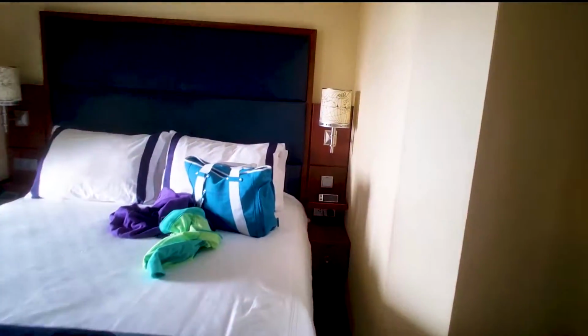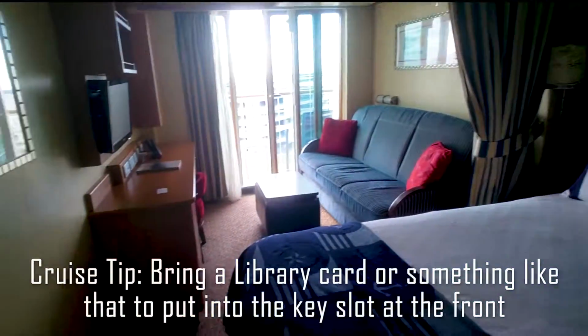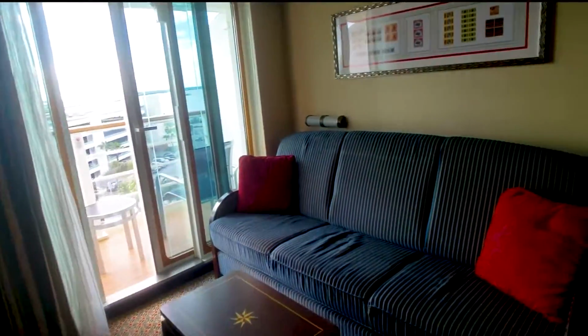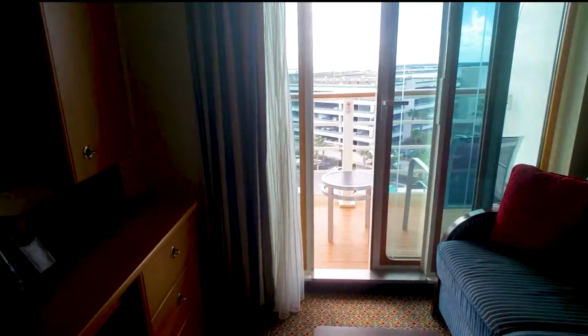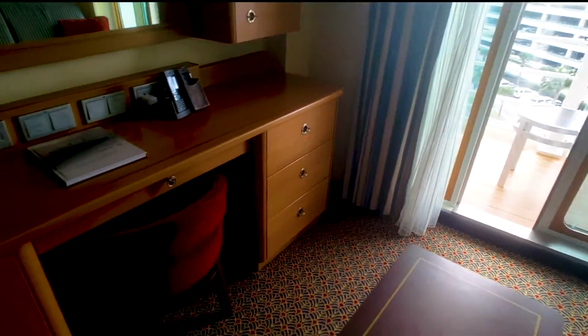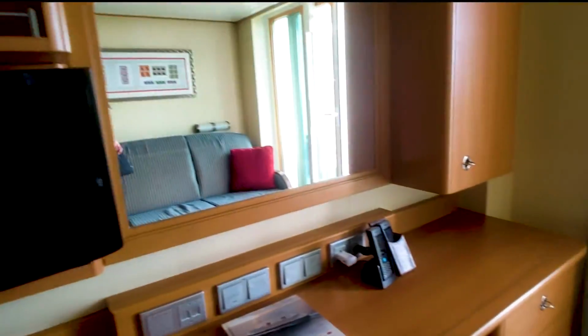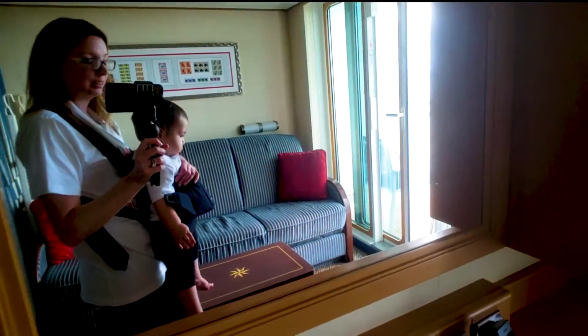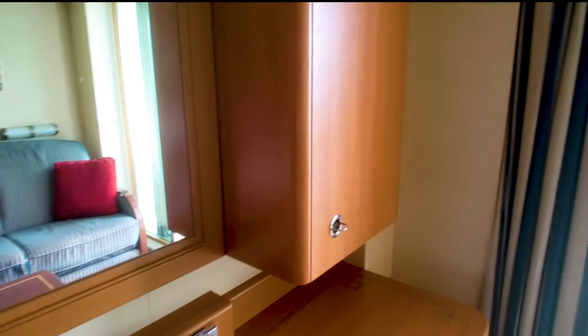We don't have the lights on right now just because it's sunny enough, but we have a credit card for that. Very cool, very nice. Good space for our toddler, our baby, to crawl around. Just enough. I think if you were here with four adults, you'd be squished for a room size like this. But for us, we are good to go.